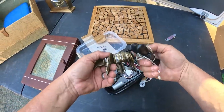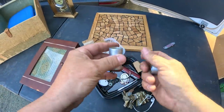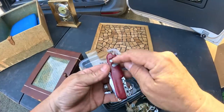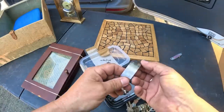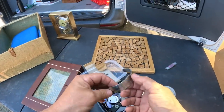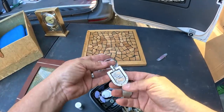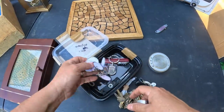Maybe the key to the lockbox is in here. Too late. Some buttons. I like the little aluminum canister. That's cool. This is nice. It's melted right there. It's too bad. China. Never mind. That was the Swiss Army. We remember 9/11/01, United We Stand. It's Las Vegas keychain. It's missing one of the rhinestones right there. Window lock of some sort.